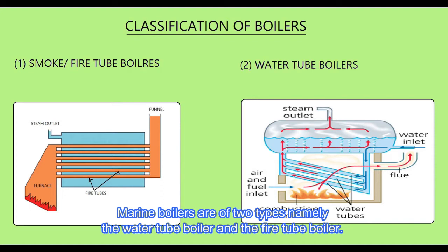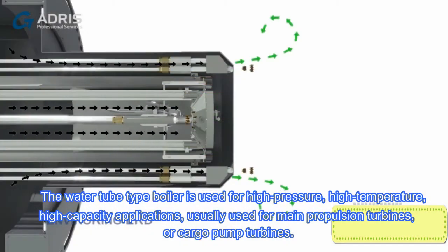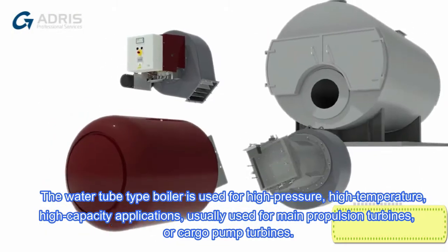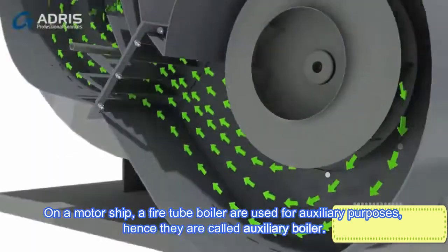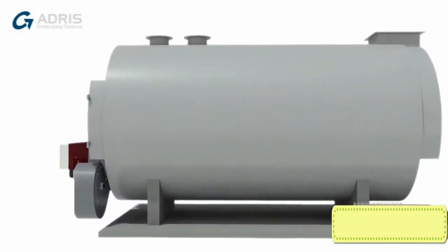Marine boilers are of two types, namely the water tube boiler and the fire tube boiler. The water tube type boiler is used for high pressure, high temperature, high capacity applications, usually used for main propulsion turbines or cargo pump turbines. On a motor ship, fire tube boilers are used for auxiliary purposes, hence they are called auxiliary boilers.